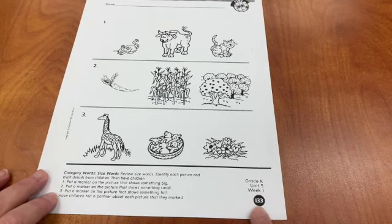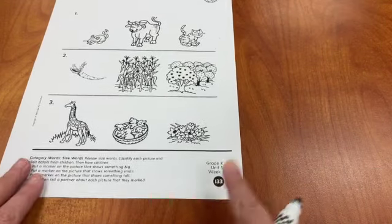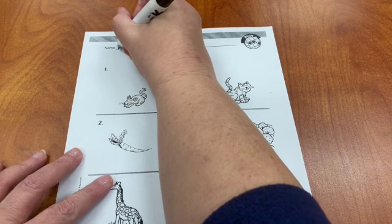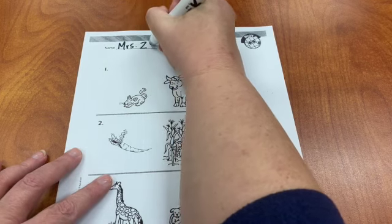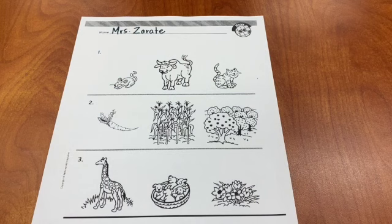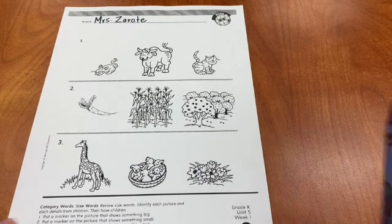Okay, we're going to do page 133 in our Your Turn practice book. Don't forget to put your name at the top. Name on my paper. First thing, where does it go? At the top. Okay, so we're putting our name at the top. And then for this page, we're going to circle with different colors to show something big, small, or tall.